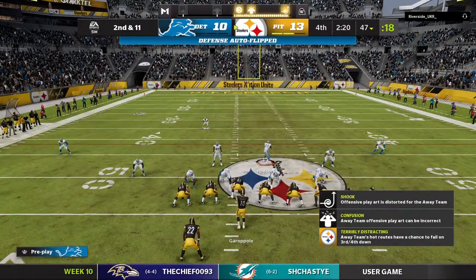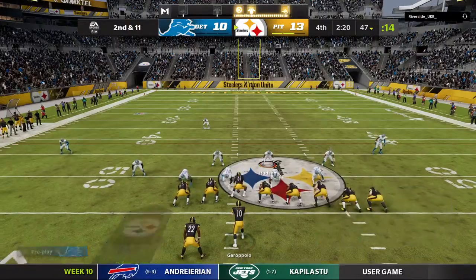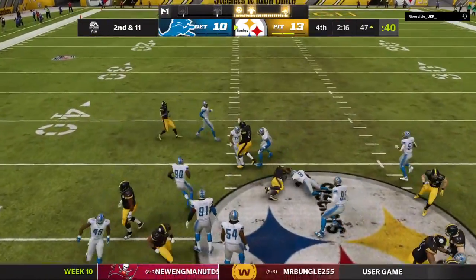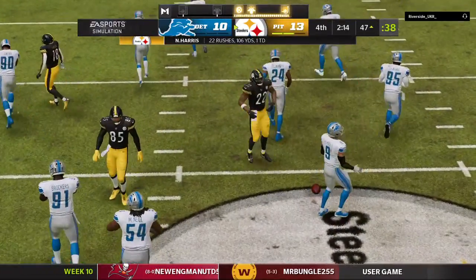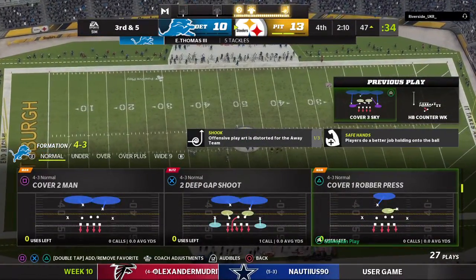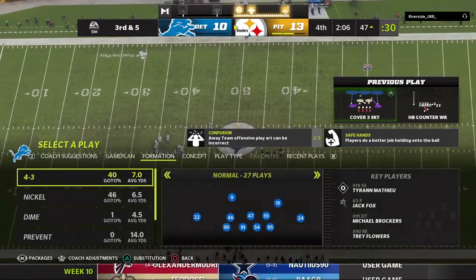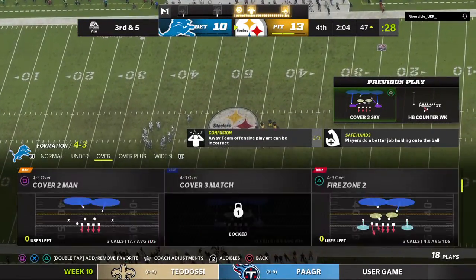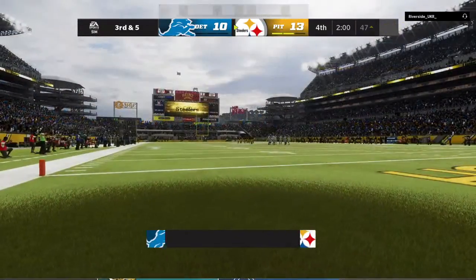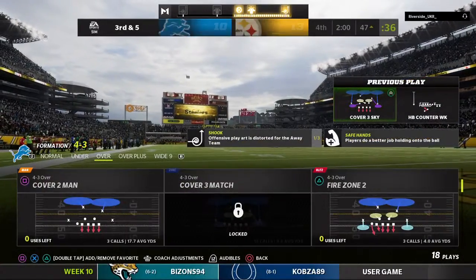Second and 11 now. They run the counter. Harris. And he's going to get it across the midfield stripe into Lion territory. 106 yards rushing for him here as he starts to draw closer to a 1,000-yard campaign. Three points separating these two sides with 2 minutes left to go in the 4th.